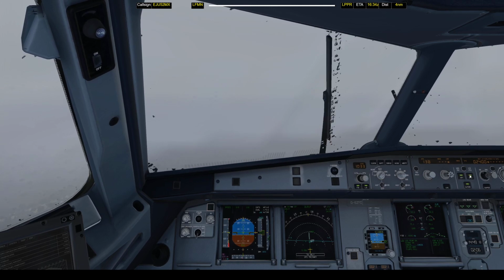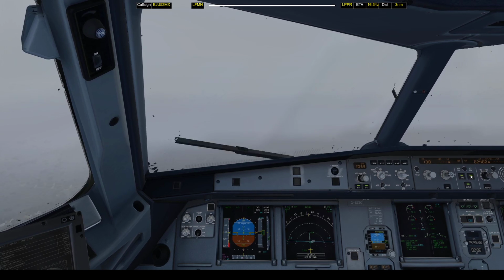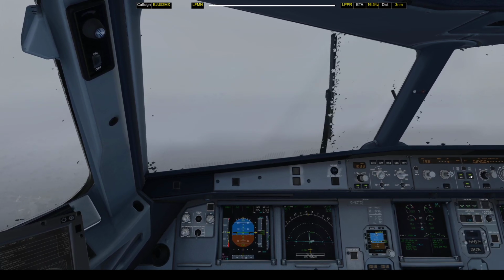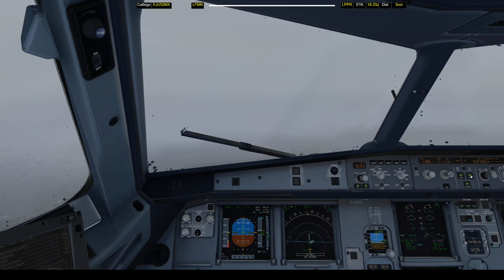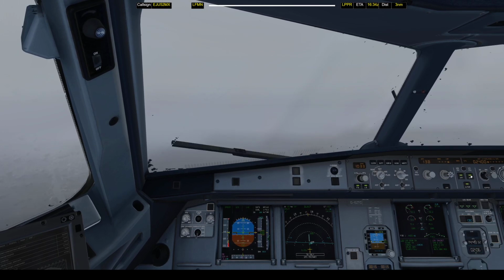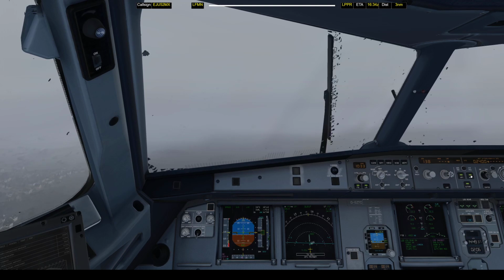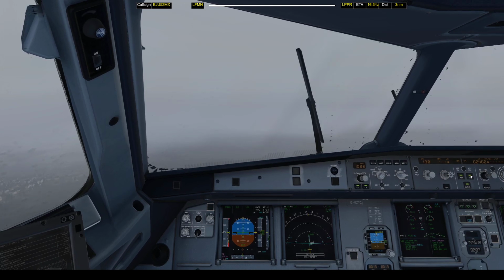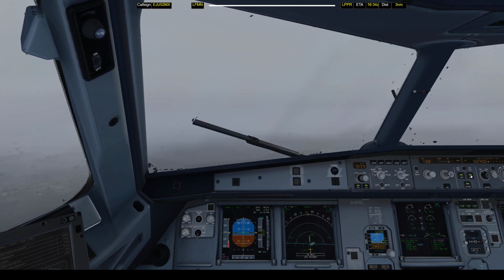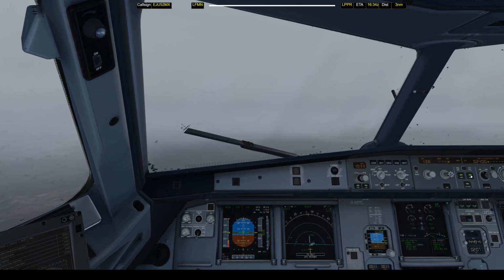Come on, come on, come on. Can't see a thing. It's really disconcerting. Ah, there's the ground. Okay, I'm just about to see the ground. Approaching 17. Actually, the lights are on at the airport. I'm sure they are. But that is really, really awful visibility, isn't it?